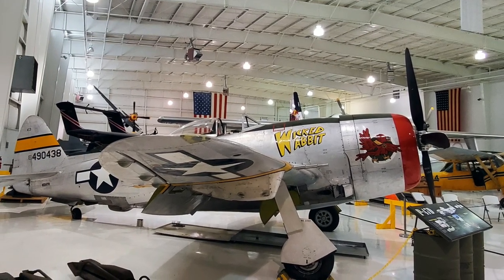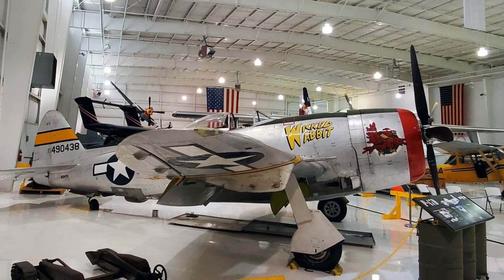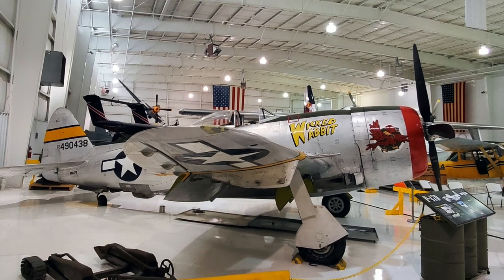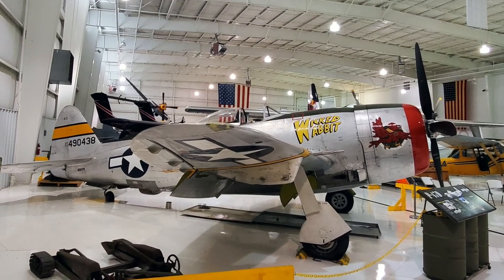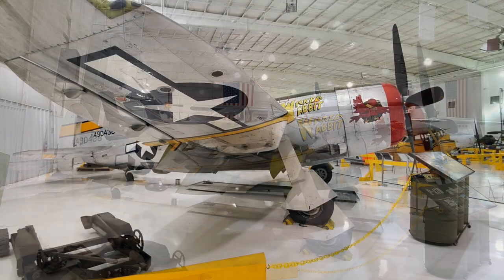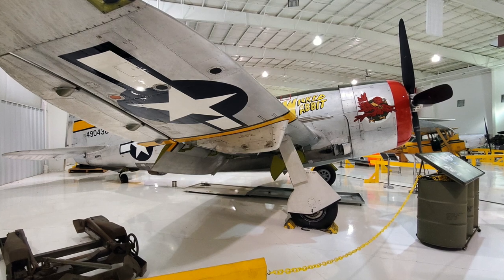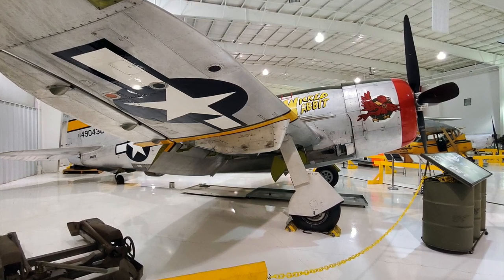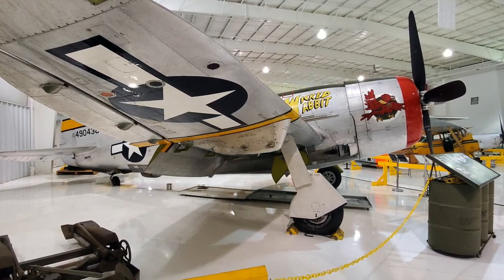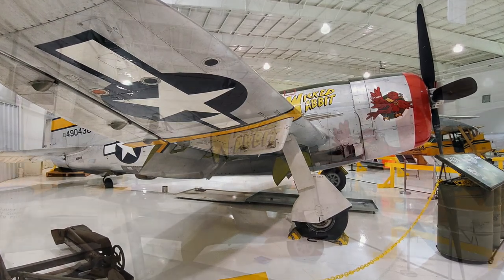The P-47 was designed around the powerful Pratt & Whitney R-2800 Double Wasp engine, which was also used by two U.S. Navy and U.S. Marine Corps fighters, the Grumman F6F Hellcat and the Vought F4U Corsair. The Thunderbolt was effective as a short to medium range escort fighter in high altitude air-to-air combat and ground attack in both the European and Pacific theaters.